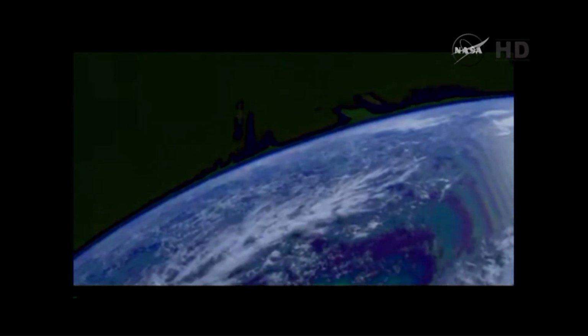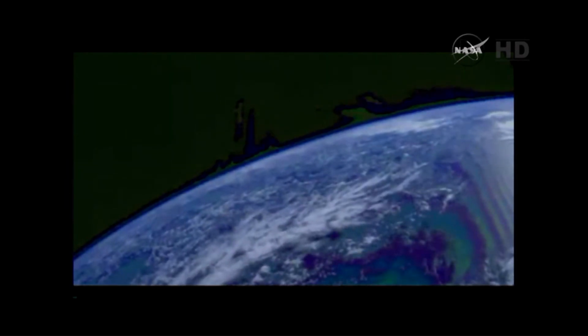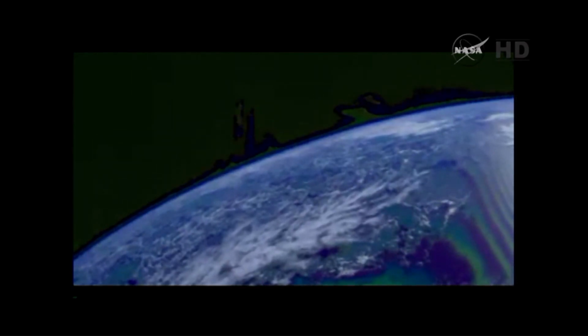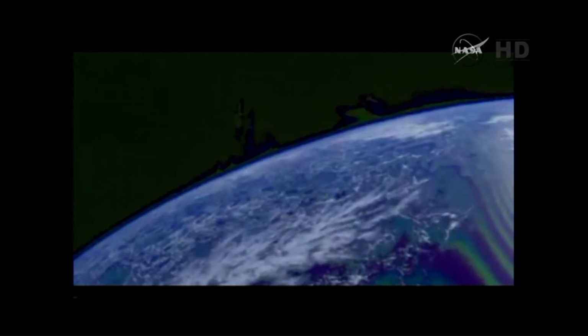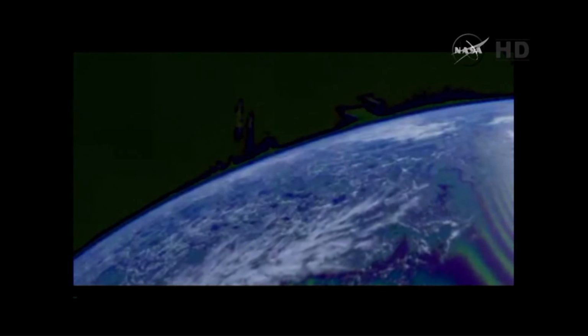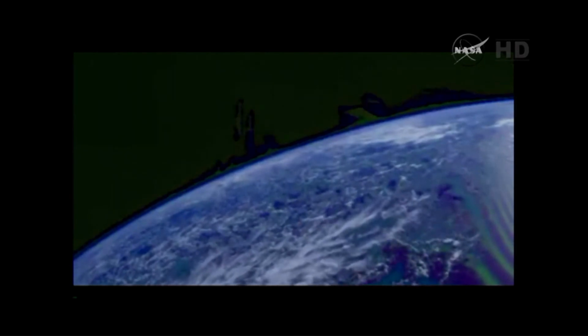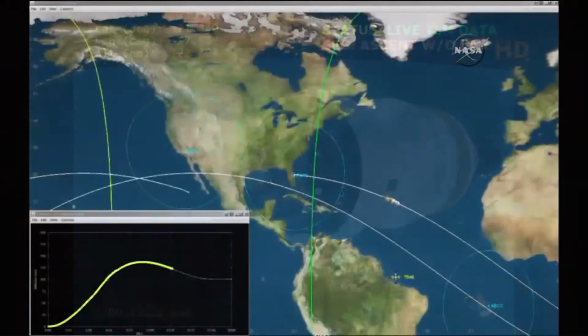About 15 minutes after SECO 1, or the shutdown of the upper stage engine on this first of two burns that the engine will perform, Orion will be commanded into a barbecue roll, basically like a piece of meat on a barbecue spit. It will roll on a very, very slow basis to provide very even thermal conditioning over the spacecraft for the duration of its flight toward deep space. 13.5 minutes into the flight, Orion in the upper stage of the Delta IV now traveling 16,000 miles an hour, more than 2,100 miles downrange from the Cape Canaveral Air Force Station.